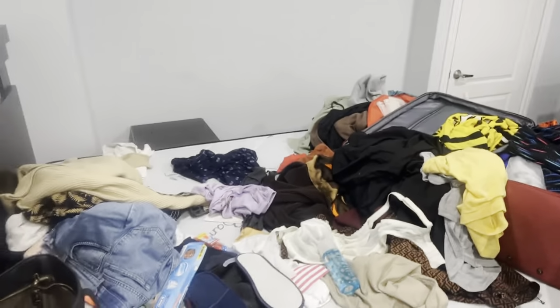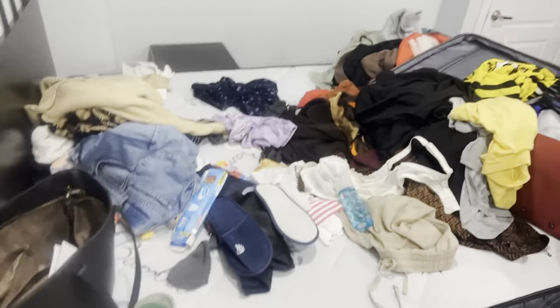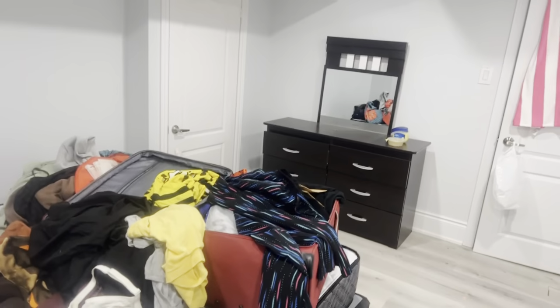Let me show you guys my room. Man, the light here is just amazing. I don't even need the ring lights because it's bright. So I want to flip this camera and show you guys the mess of this room. You guys should see your content creator's room. The room is so messy, with my clothes all over the place.